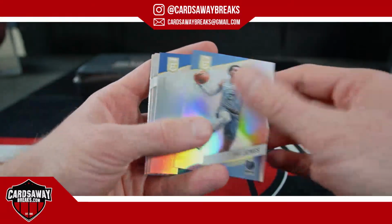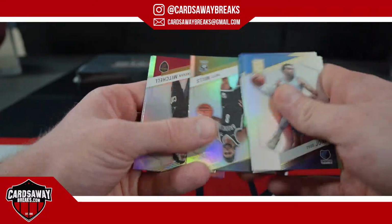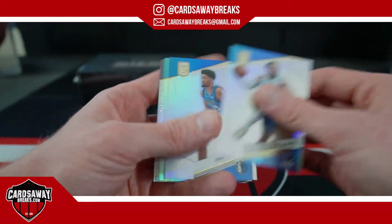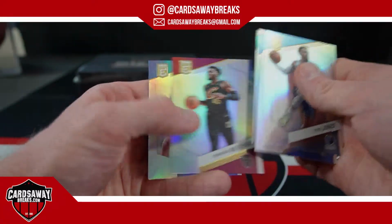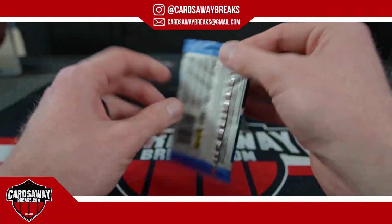Tyus Jones, base. Ooh, could have a rookie here. Oh, what the heck? We got an all-base Elite pack? Is that even possible? 1, 2, 3, 4, 5, 6, 7. We got shorted a card. Wow. Okay.